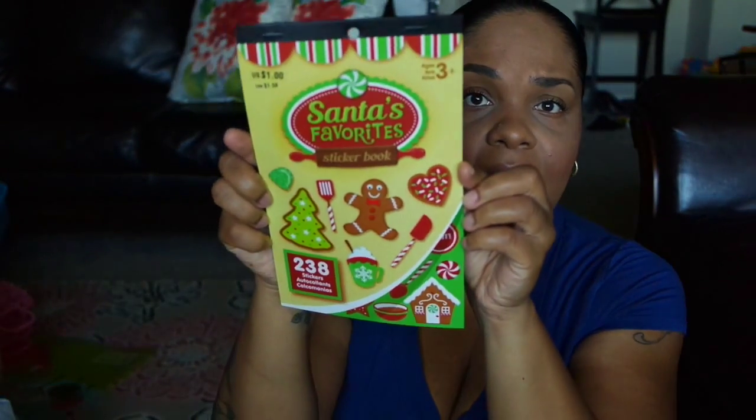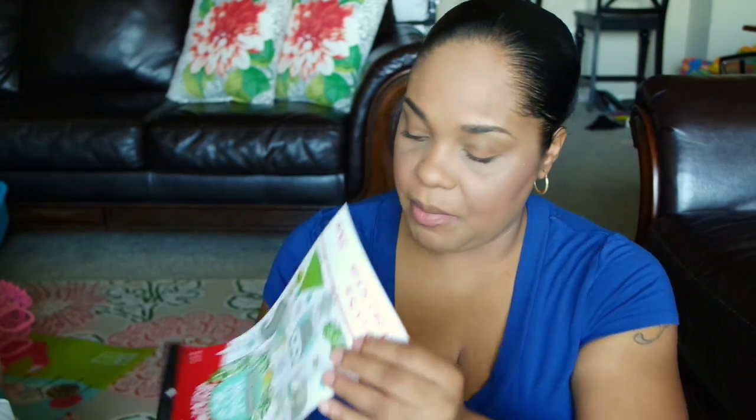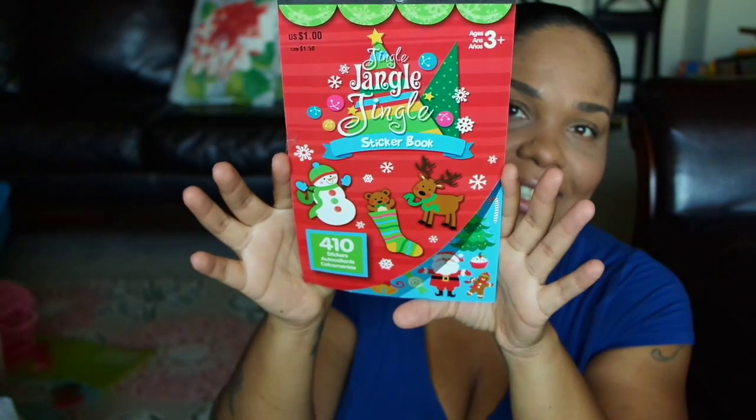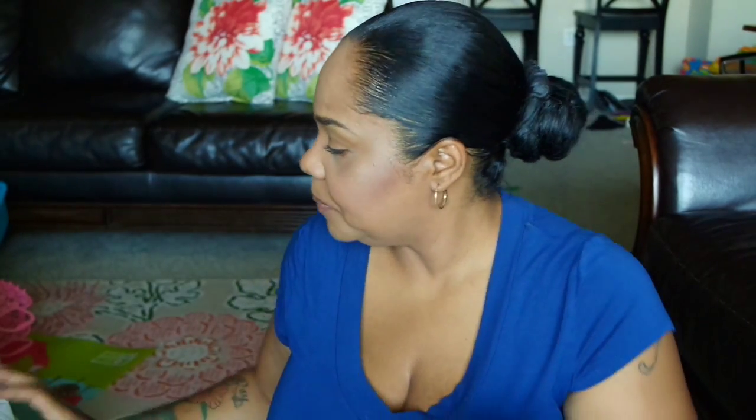I got Santa's favorites. I can't read and I can't talk at all, huh? I got Frost sticker book, and it looks like so. And the last sticker book I got is Jingle Jangle sticker book. Jingle. Okay. So those were the ones that were more appealing to me. So those are the ones I picked up.